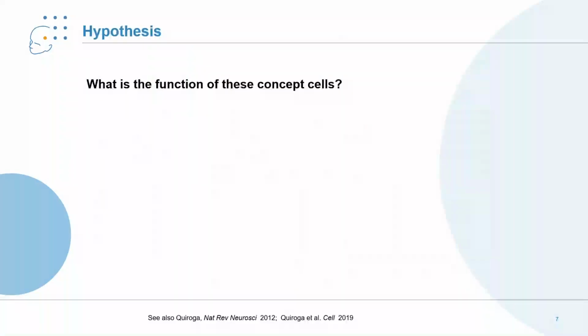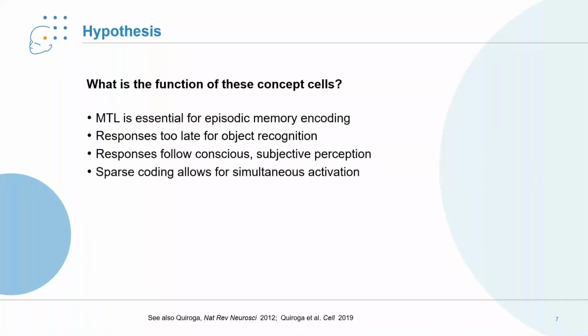Now, why would the brain allow itself these very sparse representations? So we know, first of all, the MTL is what we need for episodic memory. We've known that since HM. We observe that the response latencies, which are around 400 milliseconds, are too late for object recognition. Object recognition has already happened. Conscious perception has also already set in, and these responses follow the conscious perception. If I manage to trick you into seeing something that isn't there, then the neurons will follow that.